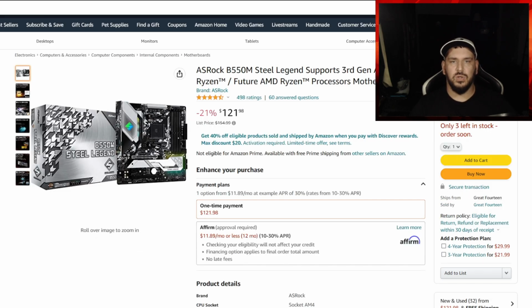All right, next let's talk about motherboard. I chose the ASRock B550 Steel Legend, and this is the M.ATX board. Now, because I'm doing a smaller build for this, and I'm using an M.ATX case, there is also a variation of this motherboard that is a full board if you wanted to go with a bigger case, but I really like this. I like the compact, I like the white, and that's kind of the theme we're going for here.